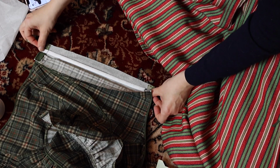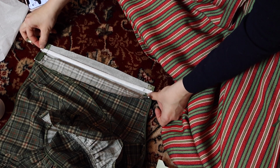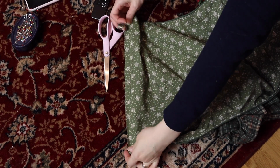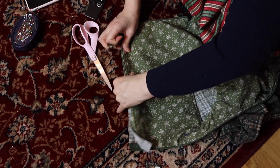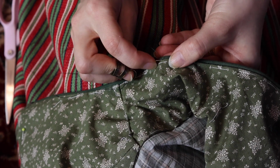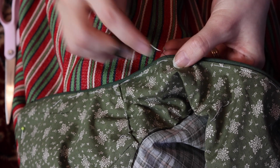There is one thing that the lining needs before I can attach it, and that is some boning. I seem to have tons of underwire casing for bra making, and I realized that that made perfect casing for my zip type boning. With the boning attached, I can finish with the lining.